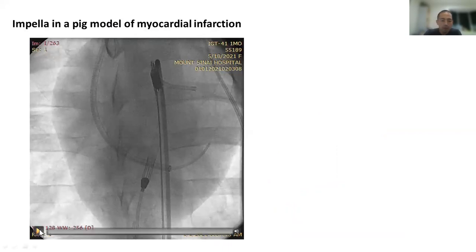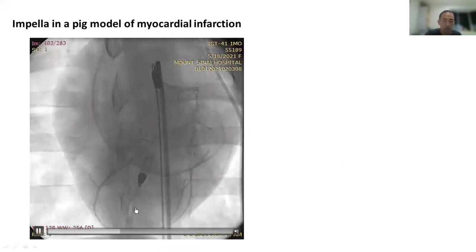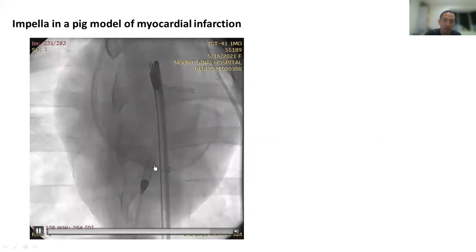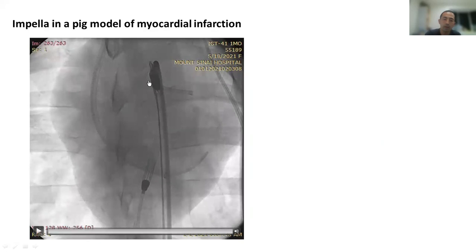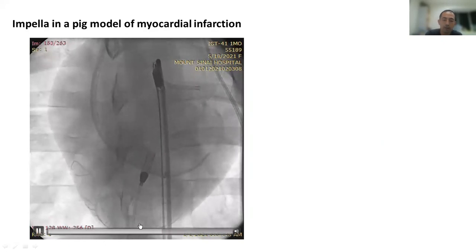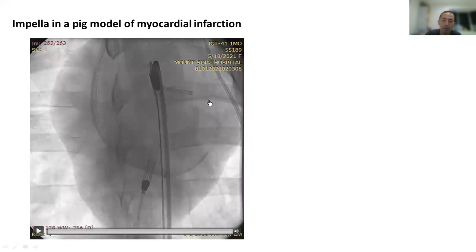This is an actual image during our experiment in pig. So the Impella device is placed inside the heart. The blood is drawn up from the heart and injected into the ascending aorta, and it's delivered to the systemic circulation. This is a coronary angiogram. The contrast is injected into the coronary artery, and there's a catheter that's ready to block the coronary sinus, the venous side.